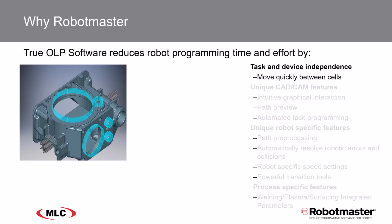So now, let's take a look at what a true offline programming software looks like. When looking at robotic programming, there should be several factors that come into play. Your software should be robot neutral, with the ability to work with multiple different robots and robot manufacturers. The software should not be designed for a CAD/CAM expert or a robotic expert. It should really be designed for the process expert. If you understand your process, then programming a robot should be easy.